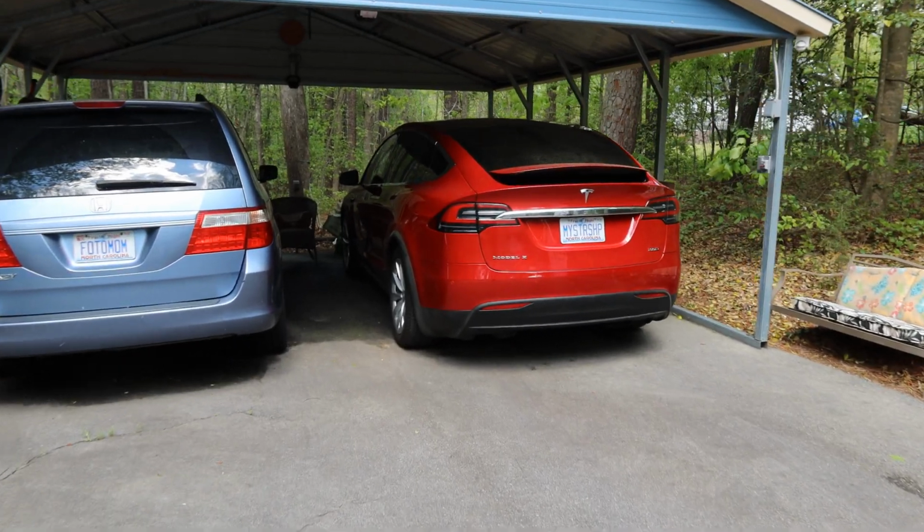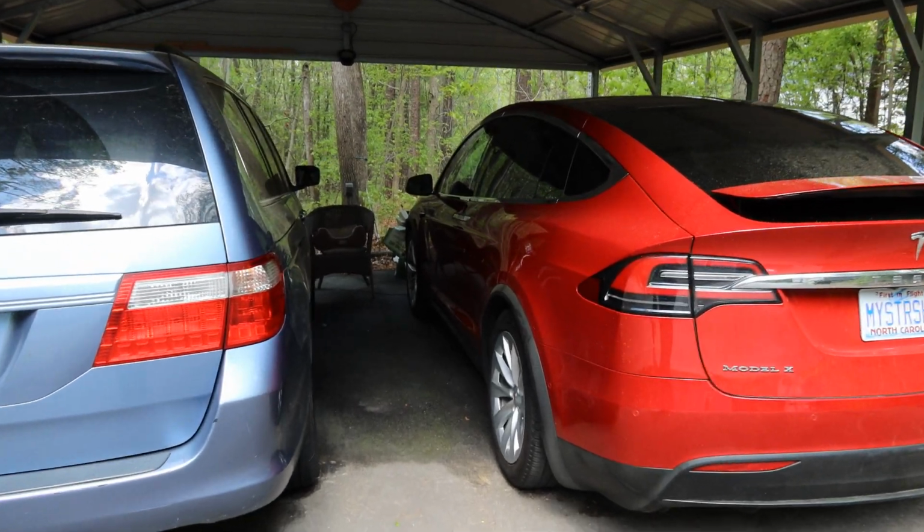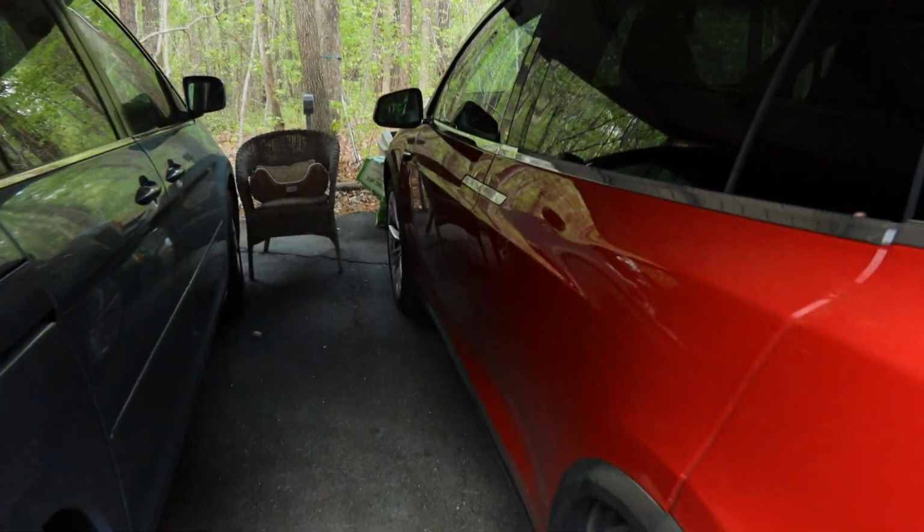I lost my Pokemon Go streak yesterday, so I'm gonna go down to the environmental park now, and my key's already in here.